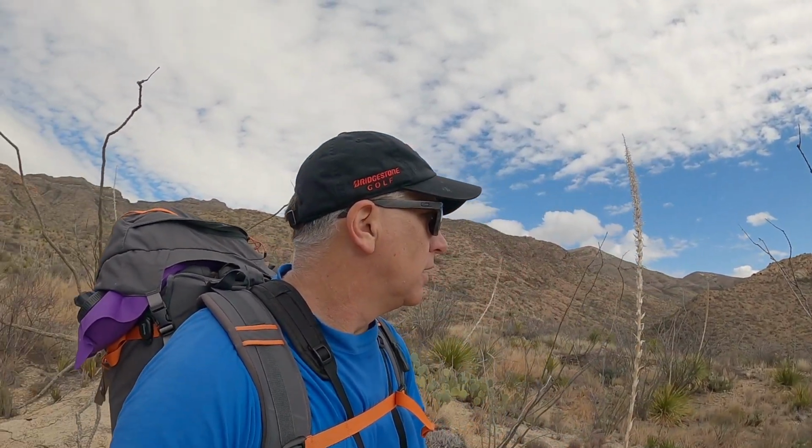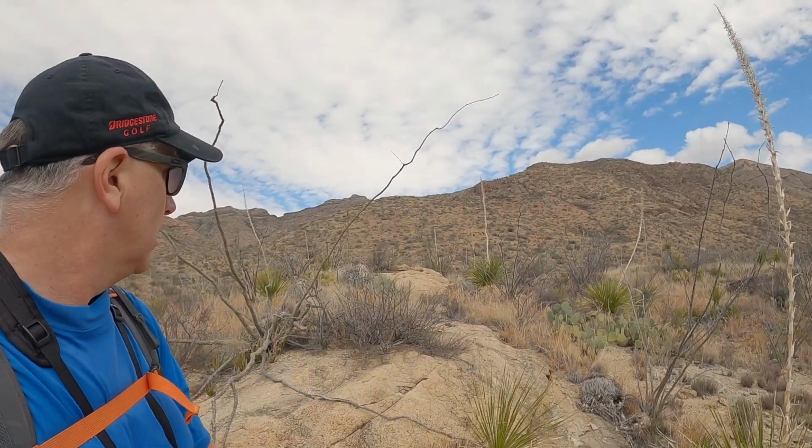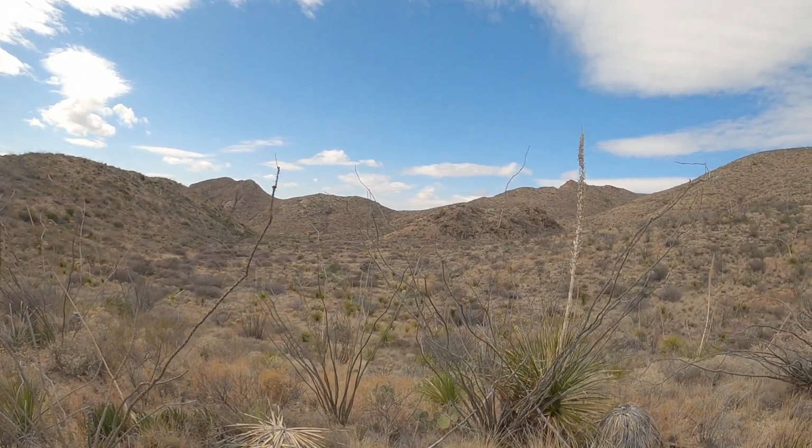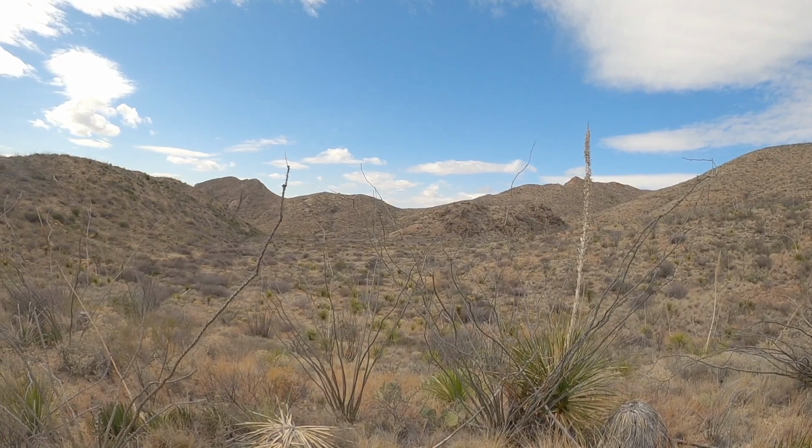Well, that flat spot I was going to stop at, I actually went on past it. There wasn't anywhere to sit, just in the dirt. I didn't want to sit in the dirt. So I kept on coming about a quarter mile. Found these flat rocks just off the trail. And while I've been sitting here, you can see where I came down from.